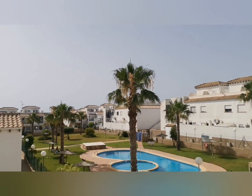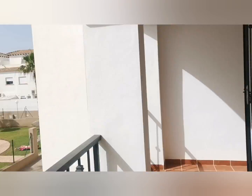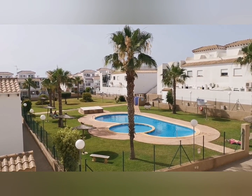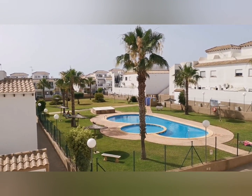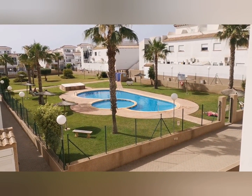There we go. People want holiday homes. This is what it's all about. And you can get this for less than £100,000. That's 80, actually, at the moment, the exchange rate. This would cost you £85,500. Now, this property is two bedroom. It's on the first floor, overlooking a pool, and includes a garage.